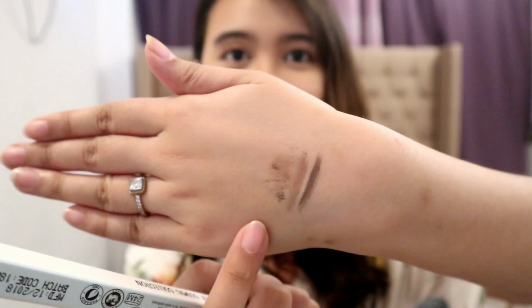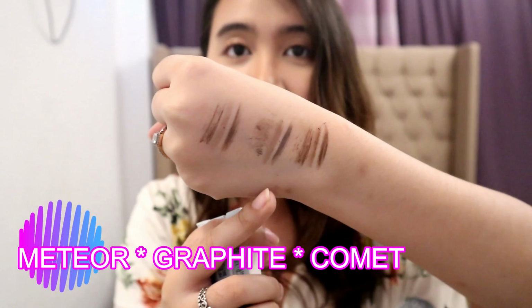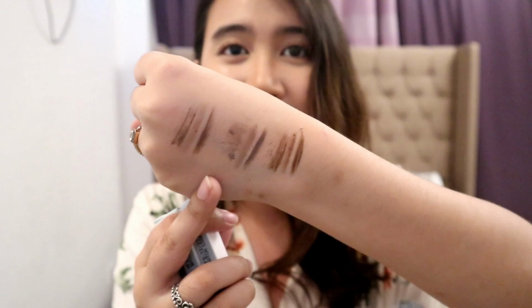So, next we have Meteor. This is 211. I-swatch ko ulit ah, para lang may idea kayo sa color payoff niya. Meteor, Graphite, and Comet. So, as you can see, this is the light brown, grayish, as well as the dark brown, which is Comet. Now, try natin sa kilay ko si Graphite. So, yun yung tingin kong mas bagay sa akin since medyo grayish siya and I like my brows to look like grayish or parang medyo natural lang yung tone.